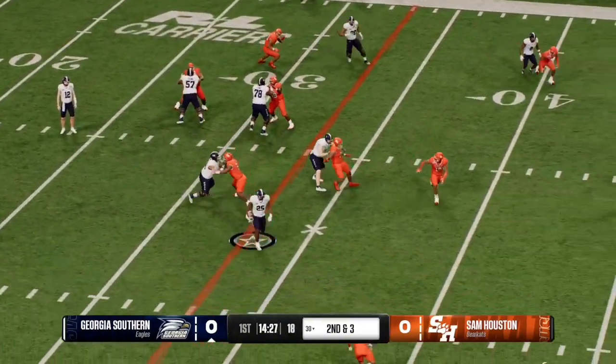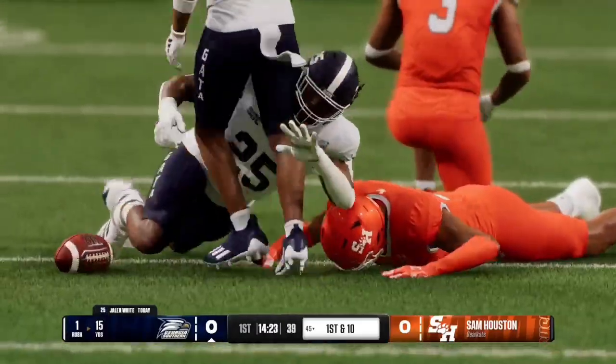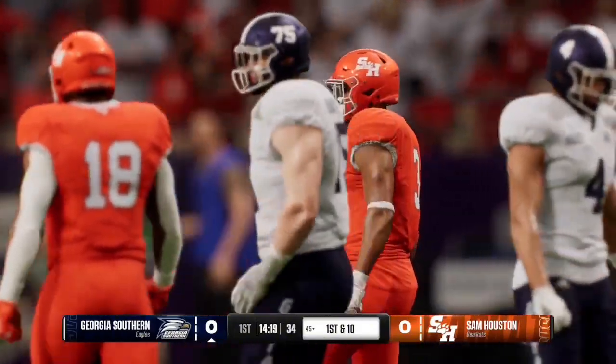Looking for room, it's White. Still running at the 40. Brought down at the 45 after a 15-yard pickup. And a great job by the offensive line.